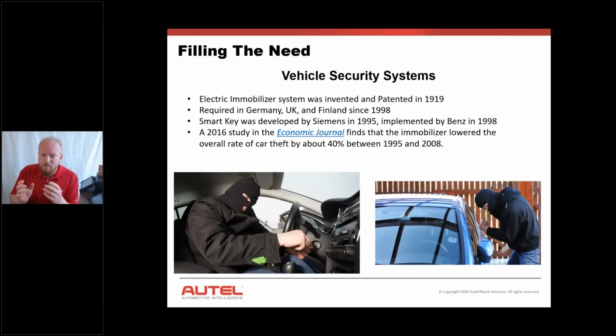Whenever you think about smart keys or proximity keys, which are the keys that we use to start our cars without actually having to put a key in the slot and turn it, that's not new technology, and it was actually implemented in some Mercedes-Benz models as far back as 1998.